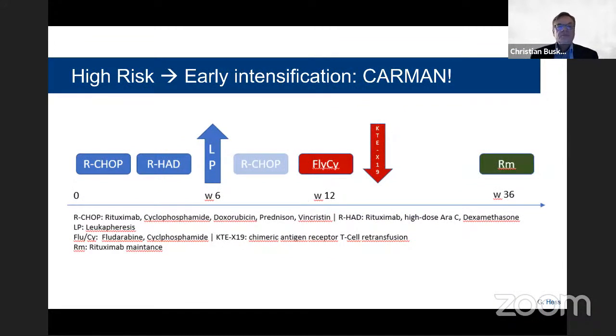So what else do we do as study concepts in the future? And I think this is also a very exciting study. It's an academic study, again from the European Consortium. When you have high-risk patients with the blastoid variant, high Ki-67, we know that they have difficulties even with the standard approaches, autologous stem cell transplantation we have. So the idea here is that in these very high-risk patients you do CAR T cells, this is a Kite product, first line, not in relapse. So you do R-CHOP, R-HAD, leukapheresis, then conditioning with fludarabine and cyclophosphamide, and then you give CAR T cells. This is followed by rituximab maintenance, a very aggressive approach. The study has not started, but will start in the first quarter next year.